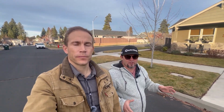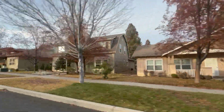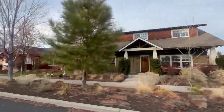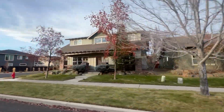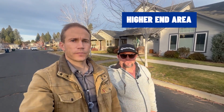You can usually tell they have a very particular style of home that they build. You'll see there's probably about 5 models, each one having a couple different elevations. So you can have 2 homes side by side that are the same exact home, but they look a little bit different just from the front and the elevation. We're really quick to Aubrey Butte, the river, Tumalo State Park. You're not far from downtown, the old mill. But this is definitely the higher end area of the Boyd Acres neighborhood.